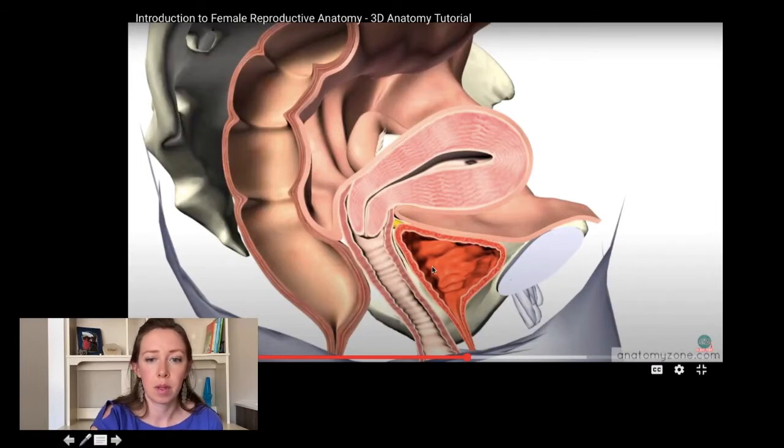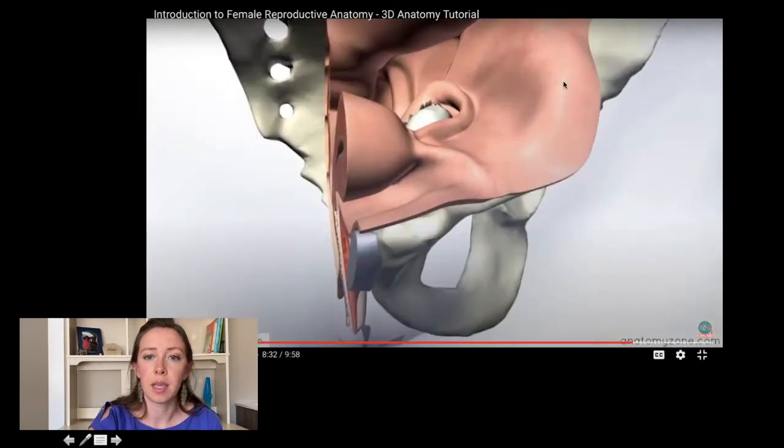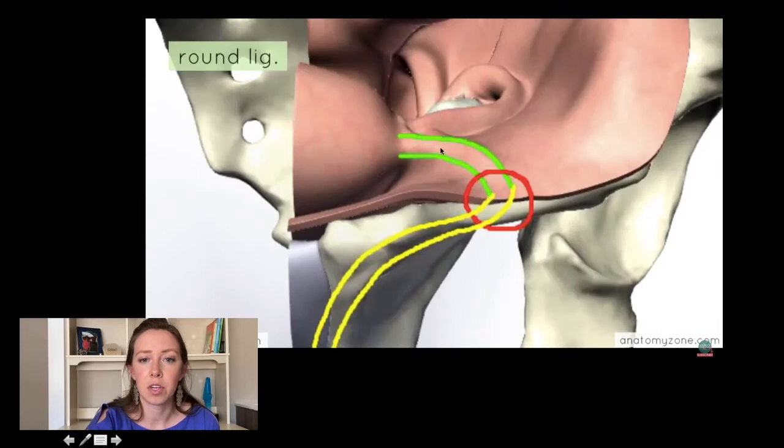Pubic bone, bladder, uterus, rectum, and those ligaments that I just showed you would be more down and through here. What I want to show you now is this part up here around the uterus. The big part here, broad ligament, that might be a term that you have heard going through some of your readings and research. And then this bulging point here, this is the round ligament. And in this picture here, I've outlined the round ligament coming through.